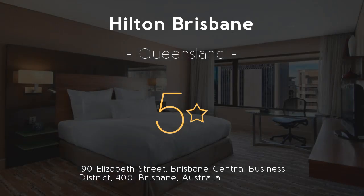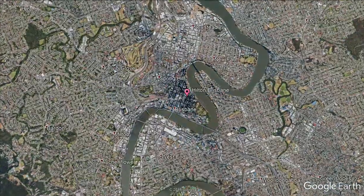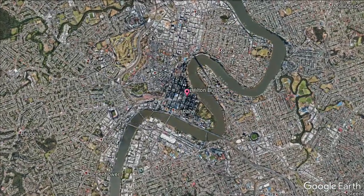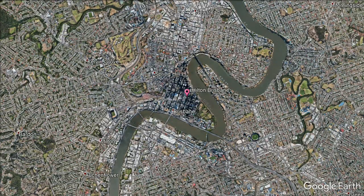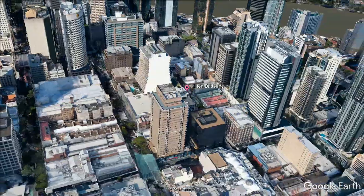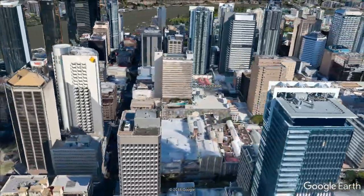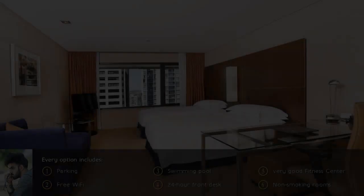Hilton Brisbane, 5 stars. Stay in the heart of Brisbane. Located in CBD, Central Business District, Hilton Brisbane is just 2 minutes walk from Queen Street Mall and 10 minutes walk from South Bank Parklands. Guests enjoy an on-site restaurant, a tennis court and a fitness center. The elegant rooms offer stunning city views.